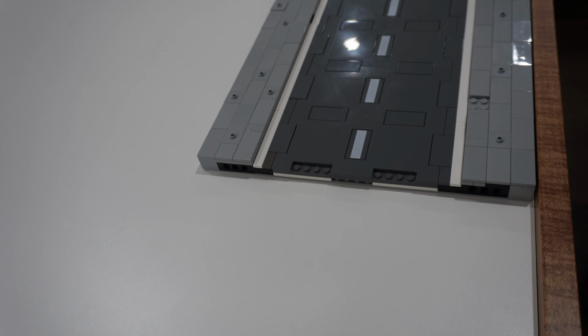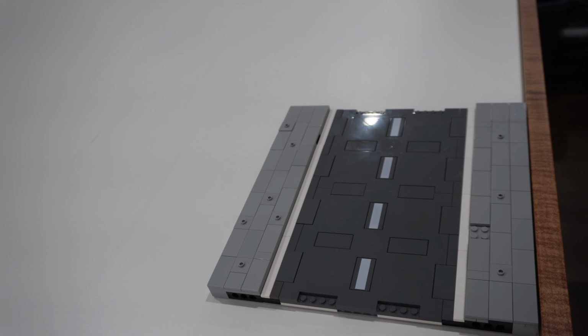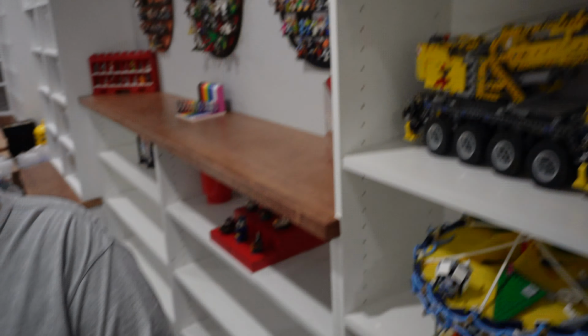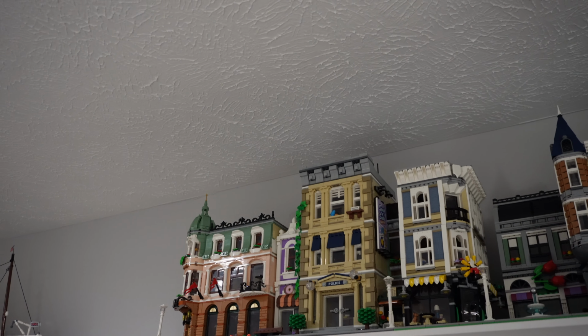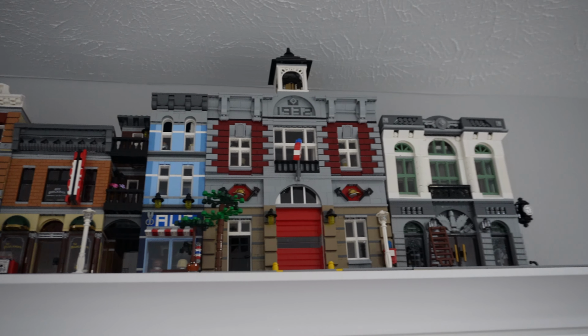So the difference with the Mills plates and what they come on is that the Mills plate allows for more modulation. It's also easier to move. Those are on Mills plates, and I could pick them up and carry them around like anything. Whereas the ones over there are not on Mills plates, and they're just a lot more fragile.